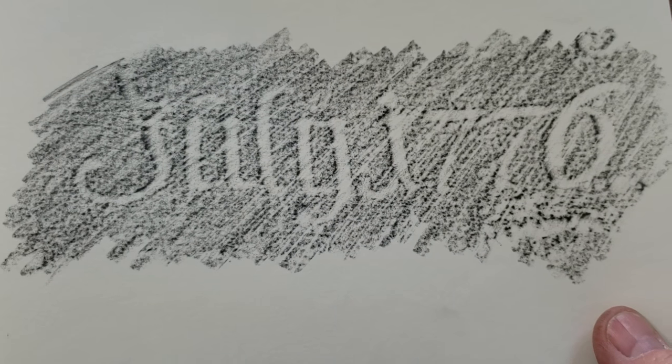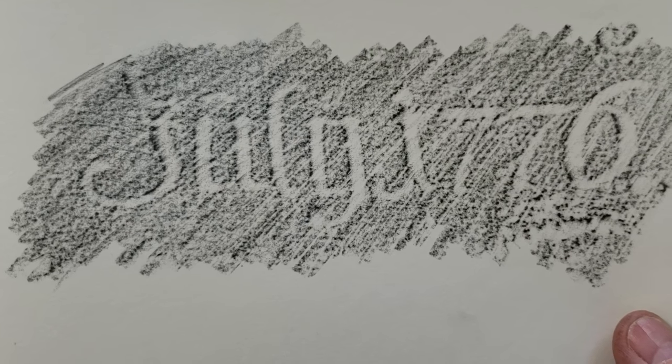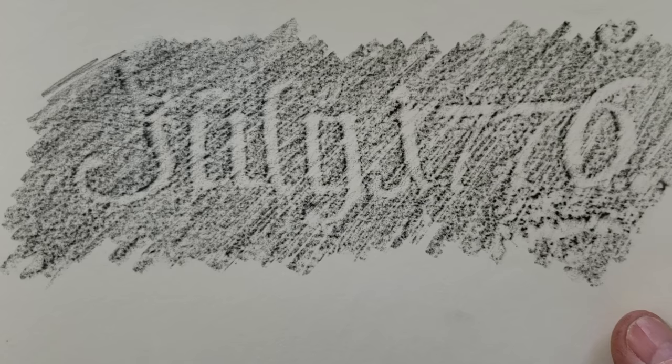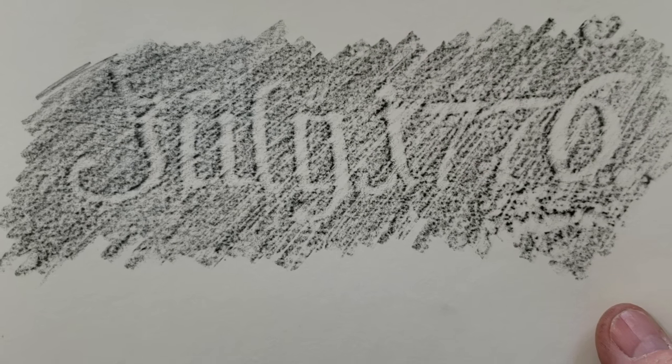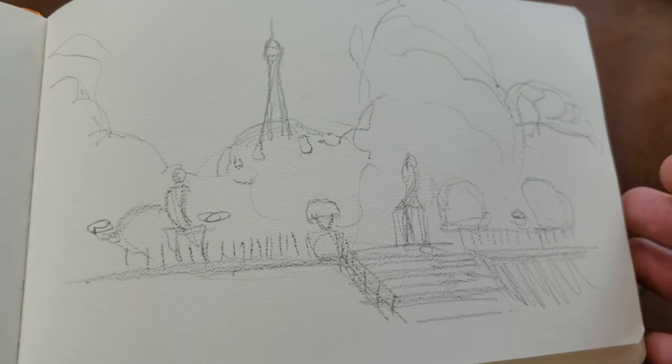This was in Munich, Germany. There were old headstones basically that were mounted outside of a cathedral. And I thought that was kind of cool, July 1776. So I did a little rubbing. Paris.